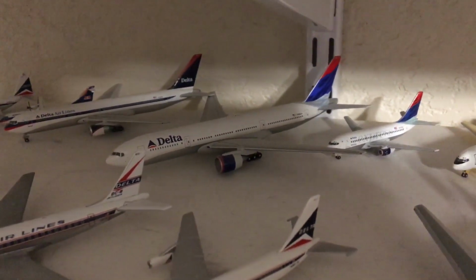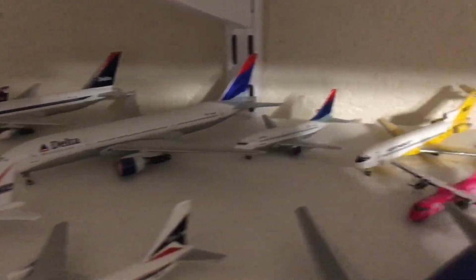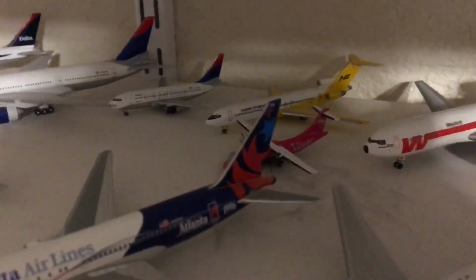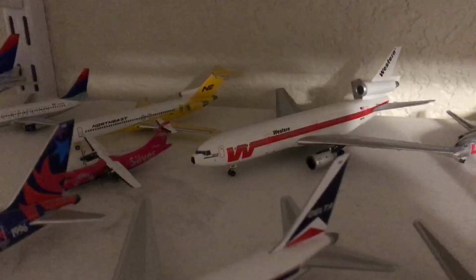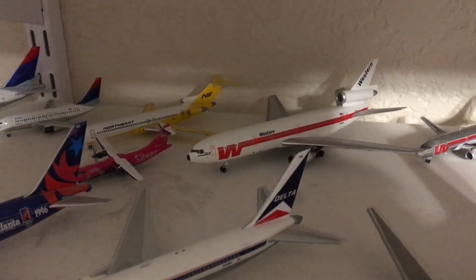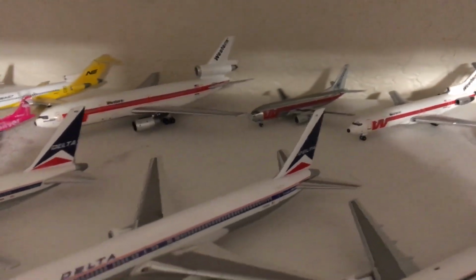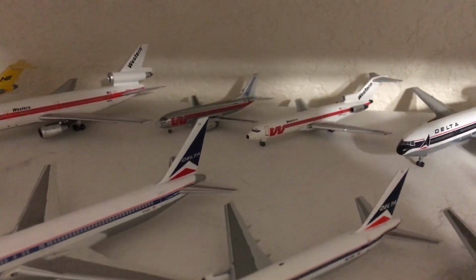Colors in Motion 777 Gemini Jets. Delta Express 732 Gemini Jets. Northeast 727 Gemini Jets. Western DC-10 would be Aero Classics. Western 737-300 Gemini Jets. Western 727-200 would be Gemini Jets.